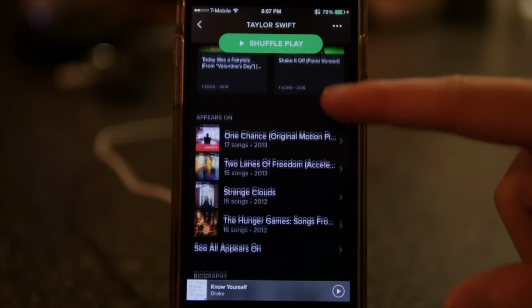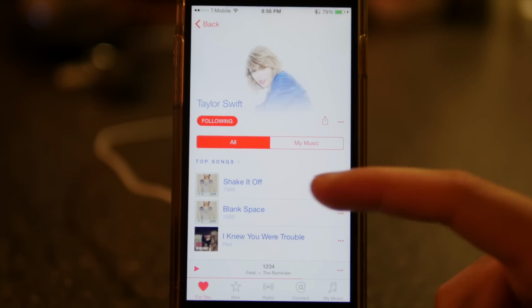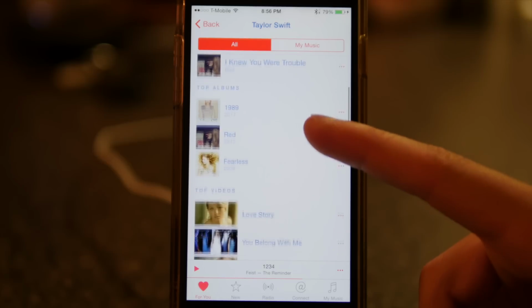She took all her music off of Spotify, but she is on Apple Music. So if you are a huge Taylor Swift fan, you're gonna have to go with Apple Music right now. Because I know you want to jam out to 1989. We all do, I understand. But you can't on Spotify.